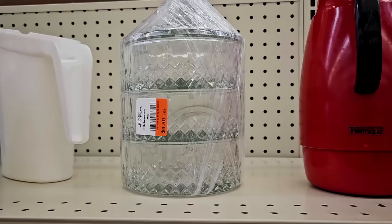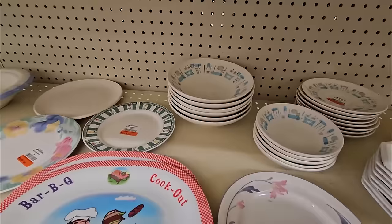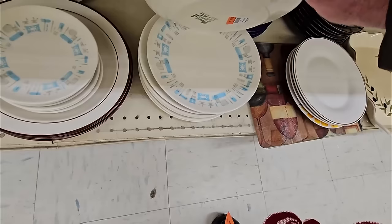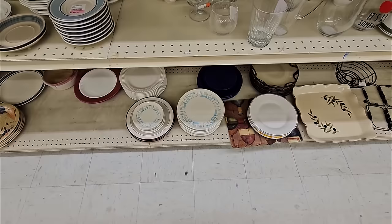Wow. $1.50. For vintage Blue Heaven china. One plate on the internet, they're asking $30 for it. Look at all that. Oh my goodness. Eight dinner plates for $1.50 each. Oh, good grief. Eight and four. $12 only? Wow, that'd be a good investment, you would think.